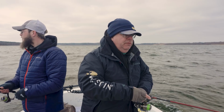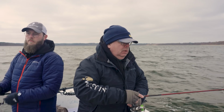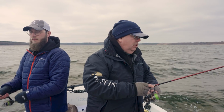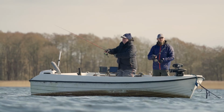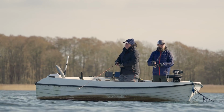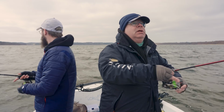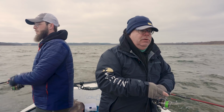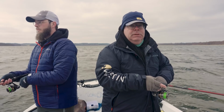My absolute favorite rod for perch fishing, or favorite all-round rod, is the T&C 5 to 15 gram. I can use it when I'm casting soft baits, and I can use it when casting small crankbaits. I can use it for Texas and Carolina. It's such a versatile rod, so it's my absolute favorite all-round rod for perch fishing. I don't have to bring so many rods. I can use the same rods for many different methods.